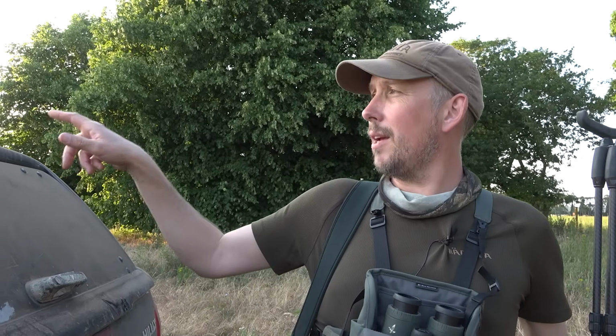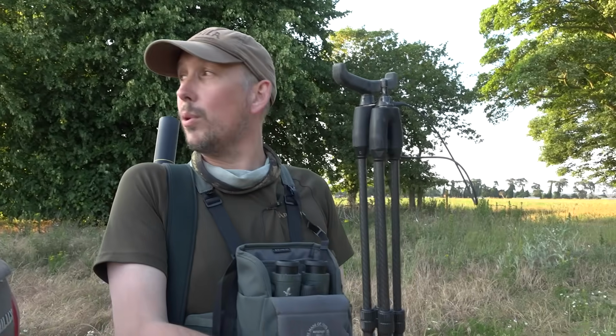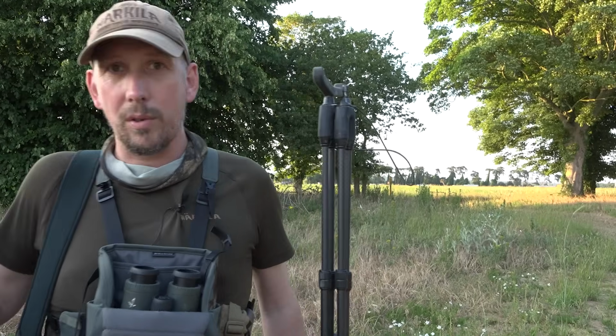So we just parked up. We've actually got a muntjac down here in this margin, and then we've got another one behind us in some maize. So hopefully we've been pretty quiet with the doors. We might get a shot on one of those. We're going to have a look for this one first.